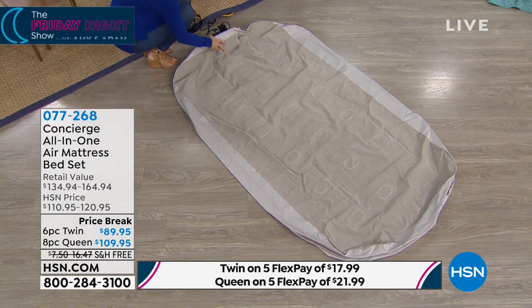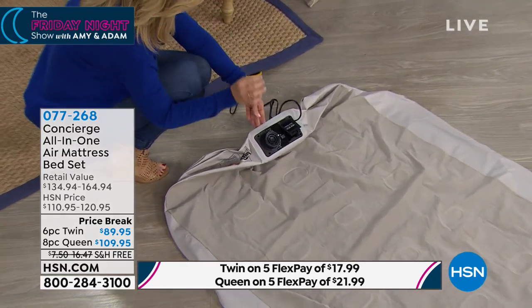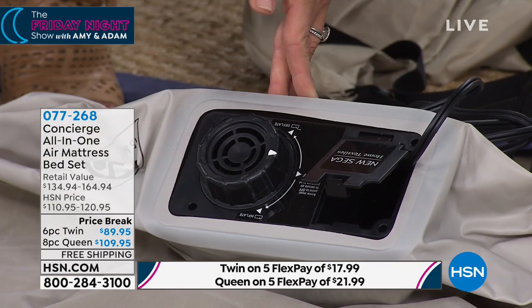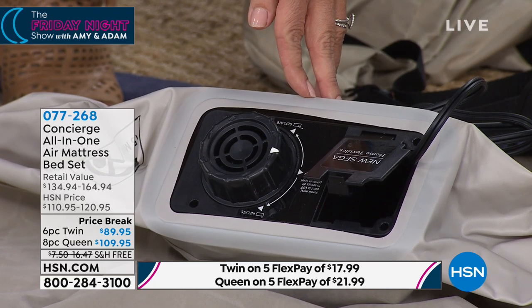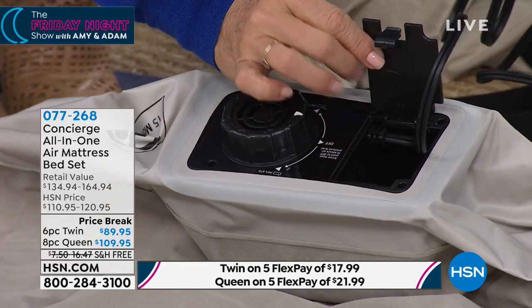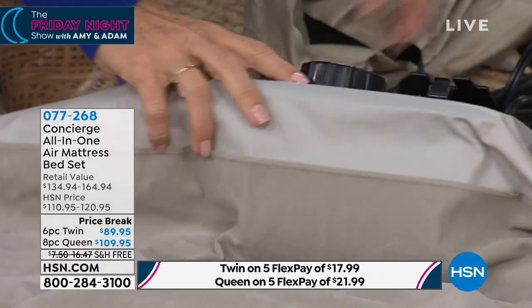So let me show you, because this is what I love about this bed. Not only is it the deluxe raised, elevated, flat top model, but you've got your pump built in. Have you ever gotten to your destination and realized the pump wasn't in the bag? Yes. Or the battery or the nozzle wasn't in the bag? You don't have anything to worry about. This has a cord. It stores in a little garage right here. And all you have to do is turn it to inflate.